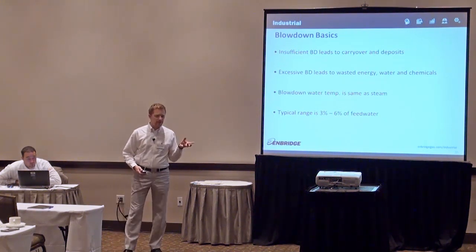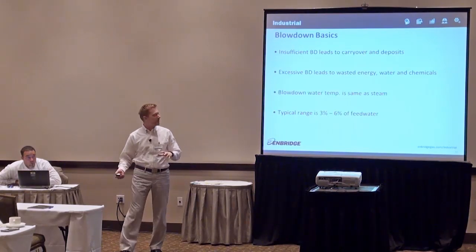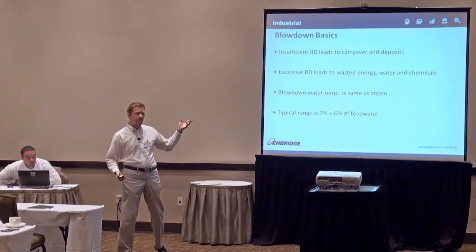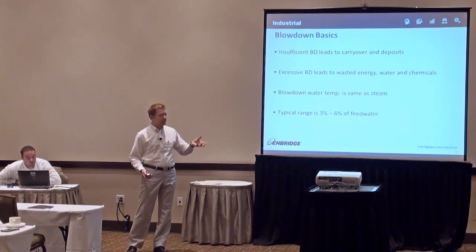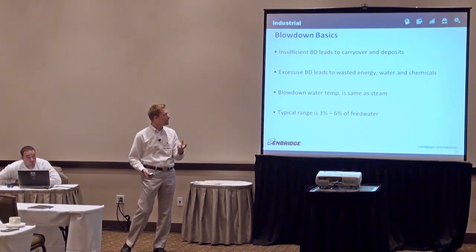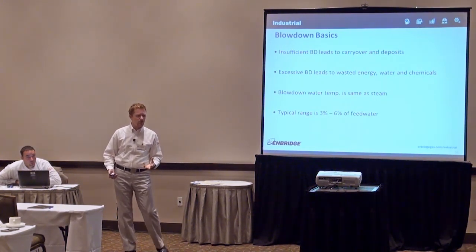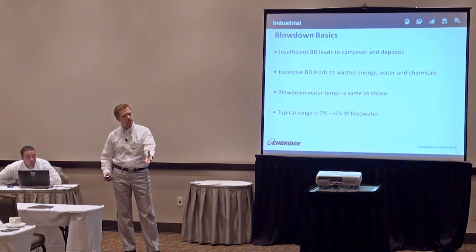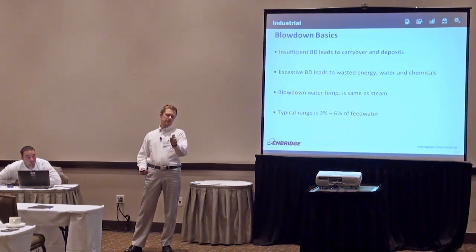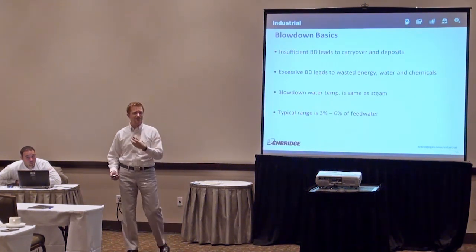Now, from an energy perspective, when it comes to blowdown, there are detriments on both sides of the spectrum. So if you don't have enough blowdown, a couple of things happen. Those solids that can't stay dissolved in the water anymore sit in the boiler, stick to the tubes, and create an insulating layer. So now when you try to heat that water with your combustion process, it's not only dealing with maybe a fraction of an inch of the metal pipe that is the tube in the boiler, but it's also dealing with this insulating layer around it.